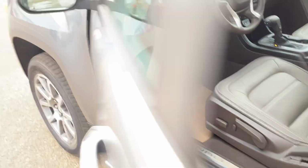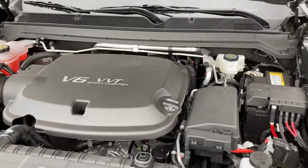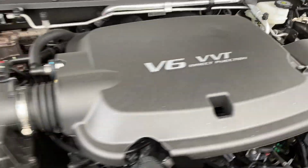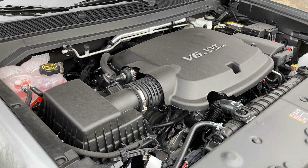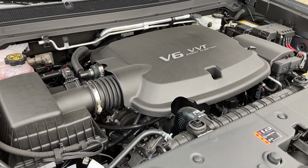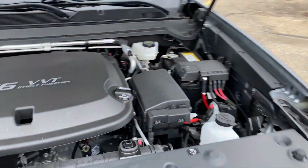Let's go ahead and pop the hood here and talk about the engines, because there have been a couple of changes, nothing too drastic. In the past you could get the 2.5 liter 4-cylinder, which is 200 horsepower, 191 foot-pounds of torque with 3,500 pounds towing in a 4x4, but now you can only get that 4-cylinder if you go with a 2-wheel drive. So that's a big change.